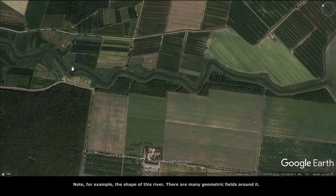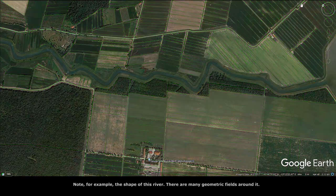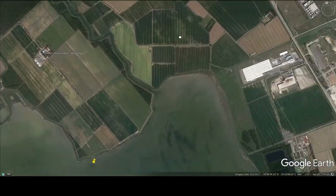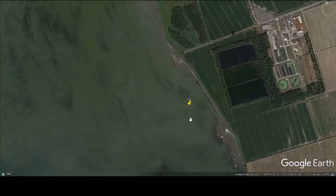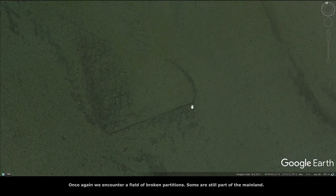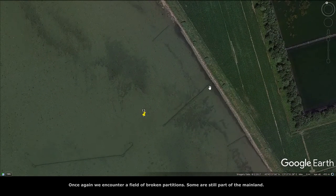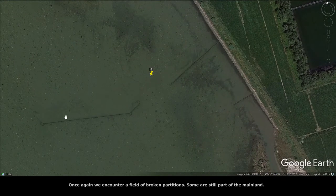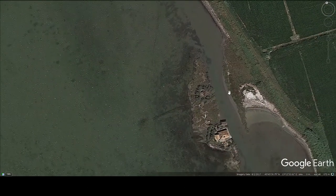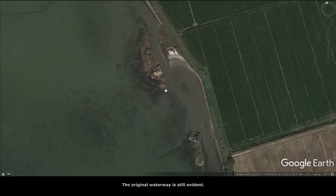Note, for example, the shape of this river. There are many geometric fields around it. Once again, we encounter a field of broken partitions. Some are still part of the mainland. The original waterway is still evident.